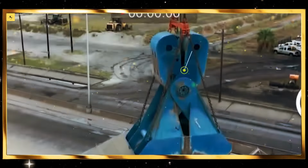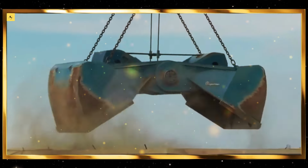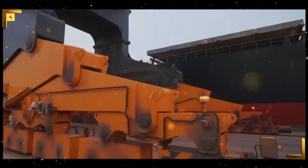Machines play a vital role in monitoring and protecting the environment. Sensors and drones collect data on air and water quality, wildlife populations, and deforestation rates.